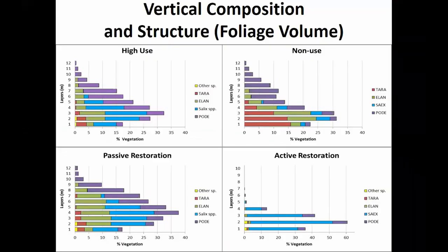So this is the vertical comparison and structure. And again, you'll see the active restoration site is a little bit different than all the others. But one of the things that I thought was interesting with high use and passive use, the non-use area is taller than both of those areas. It's a little bit difficult to see, but that really stands out when you look at the graphs in detail. By a couple of meters, 3 to 5 meters.